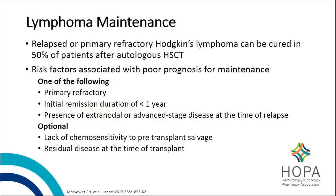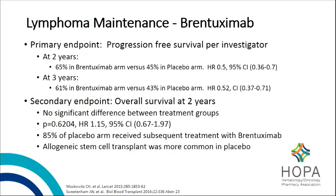With this, we were trying to figure out what risk factors would be associated with poor prognosis. So this is still a little bit in the gray area because some people use different standards of what the risk factors are. This is the NCCN guidelines, which they use are one of the following: primary refractory, initial remission duration is less than a year, if you have any presence of extranodal or advanced stage disease, and then the optional one is either the lack of chemosensitivity or residual disease at the time of transplant.